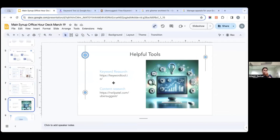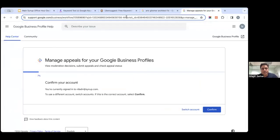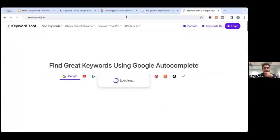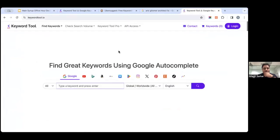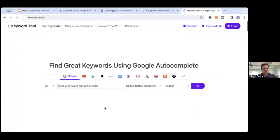Okay, helpful tools of the week. So these are a couple of other tools that you can add to your arsenal. This is something that I use fairly often. You can use the free version of it or paid version of it. For example, it's a simple keyword research tool that basically gives you information about what people are searching for in Google, right?